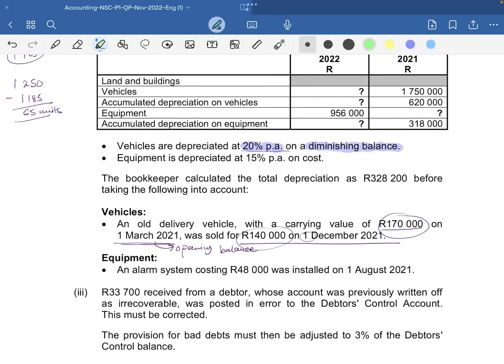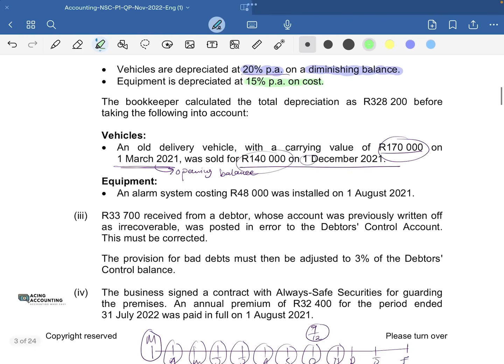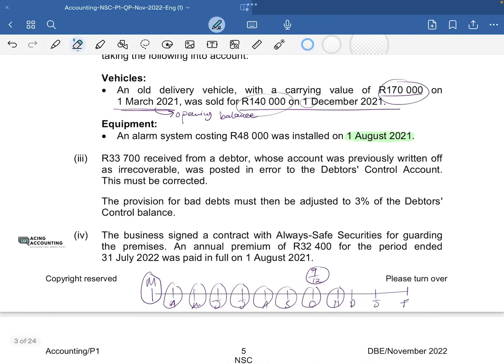So it says equipment is depreciated at 15% per annum on cost, right? We have been told that this has already been included, and that the only depreciation we are supposed to calculate is on the alarm system that was installed on the 1st of August 2021. Remember, we've only used it from August until the end of the financial year. Don't be confused by the dates. So now we're just going to go back quickly to our timeline to get the workings again.